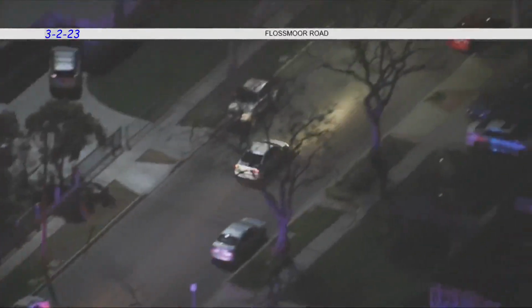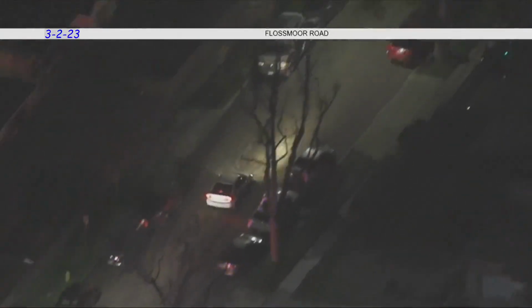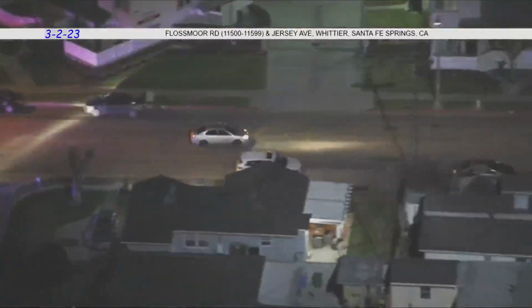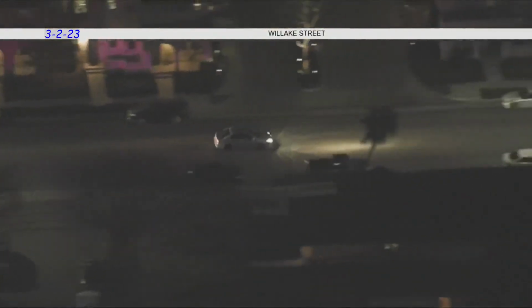Now we're getting onto Flossmoor. We're getting onto Flossmoor here. And we're going pretty fast. My computer says 50 miles an hour down these surface streets. I'm not sure what this person's goal is on these small neighborhood streets here. We got off Flossmoor, now we're on Jersey.